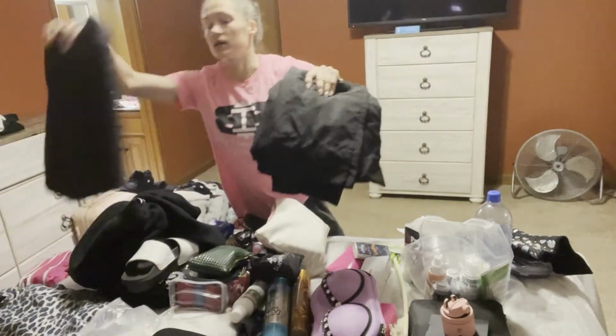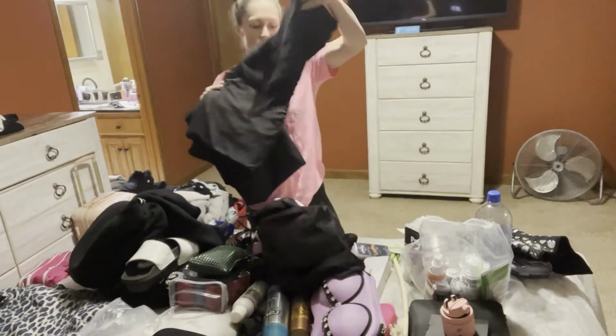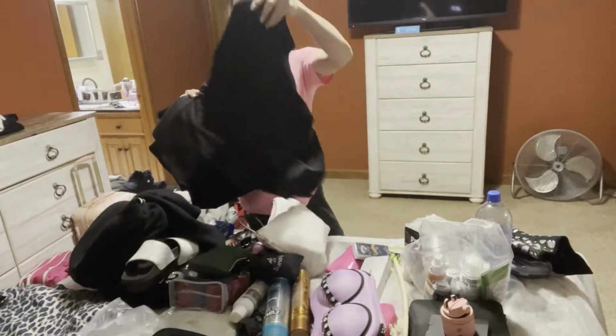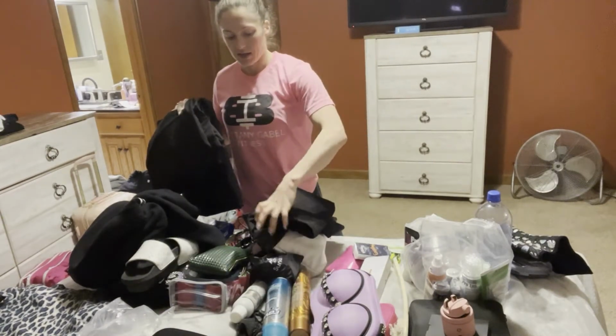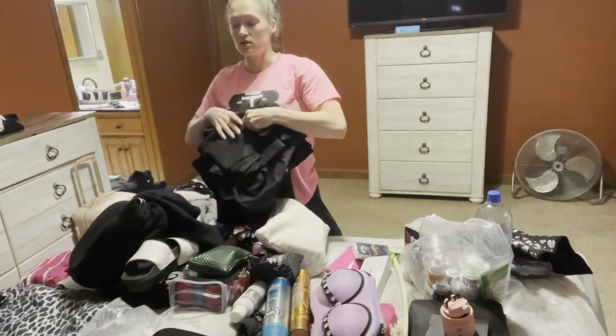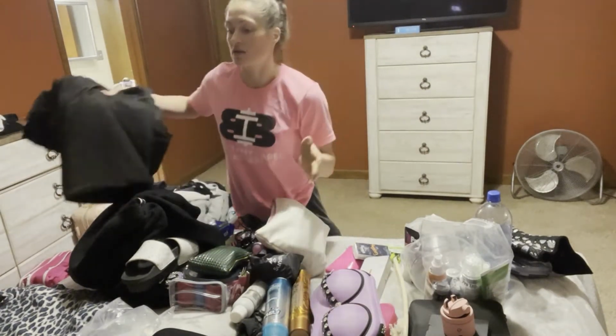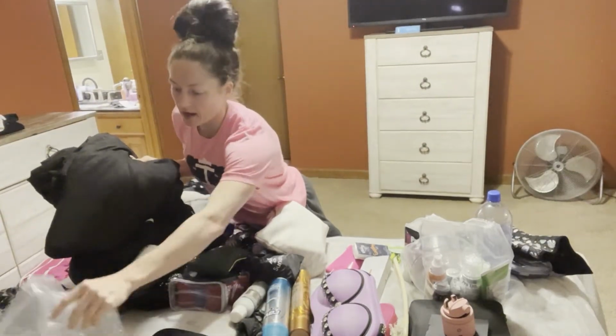So you want to bring sheets and a pillowcase. So I've got that there. Normally I bring a pillow too, but I think I'm just going to use the hotel's pillow and put my pillowcase over it, and then obviously leave the pillow, not take it home with me. Save some room in my bag that way.